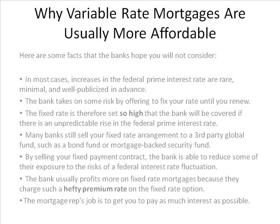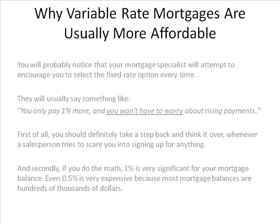The bank usually profits more on fixed rate mortgages because they charge such a hefty premium rate on the fixed rate option. The mortgage rep's job is to get you to pay as much interest as possible. You will probably notice that your mortgage specialist will attempt to encourage you to select the fixed rate option every time. They will usually say something like, "You only pay 1% more and you won't have to worry about rising payments." First of all, you should definitely take a step back and think it over whenever a salesperson tries to scare you into signing up for anything.